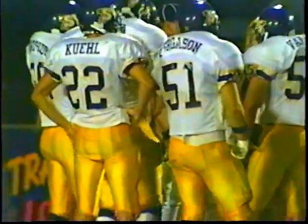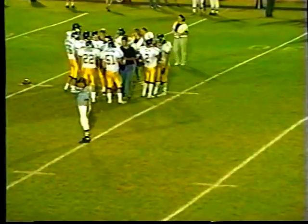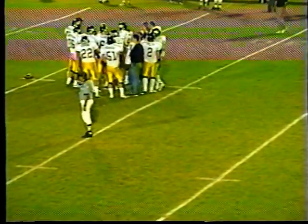And jogging out of the game right now, limping, is Thomas Williams, the man that returned that ball. He's also the tight end. Looks like he's got cramps as well.